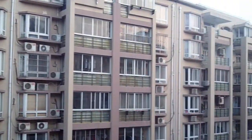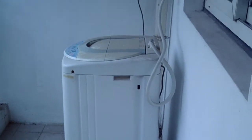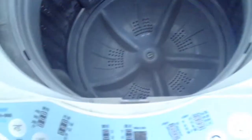and a second balcony. Here's our second balcony on the back side of the house. Ta-da! Dirty. And then that is our washing machine. Look how small this washing machine is. All of these strange buttons. And then you open it, and that's it. That's all there is to it. And they don't have a dryer, so they have to hang up to dry. And that's why the laundry is all over the dining room table right now.